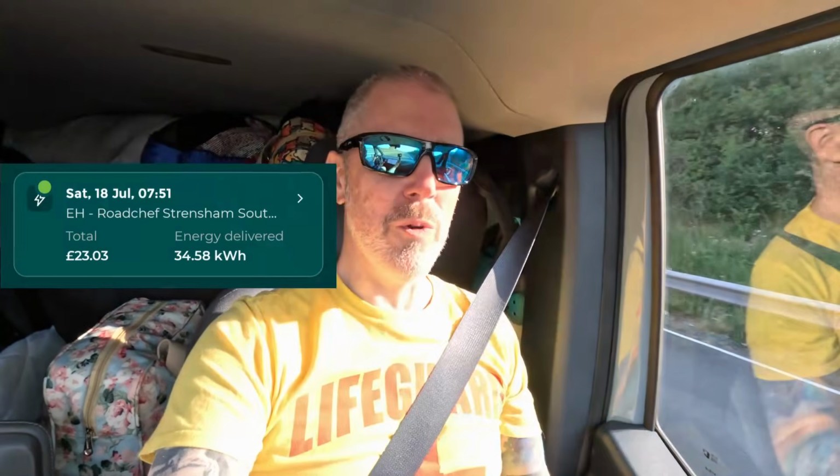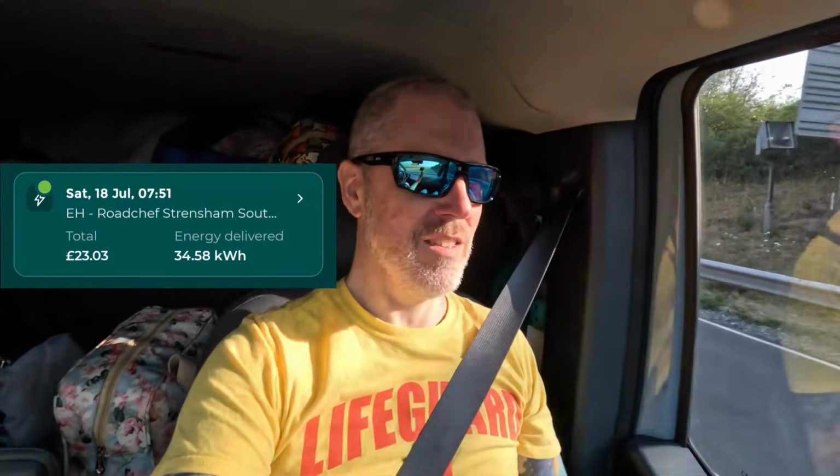Well, that was Strensham Services, and it was an absolute nightmare. They've not got enough chargers, I don't think. We didn't have to wait, but getting to them was a bit weird. It was too close to the services entrance, so people kept walking in front of you. Then we couldn't get the car to start charging. Tried 2 different chargers, they didn't work, and then after a while, one of them did work. We've been here a lot longer than we planned. Charging only took 22 minutes, but I think we must have been here 40 minutes trying to get it going. So, next leg.